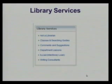I'm having one in August, the end of this month. There's comments and suggestions, the department liaisons. I'm the liaison for internal medicine and all of the subspecialties underneath it.